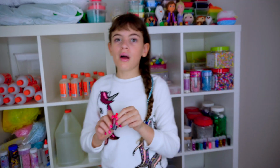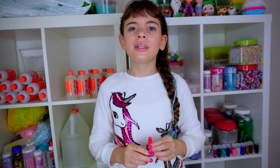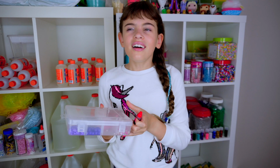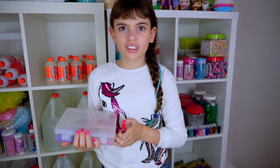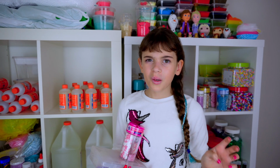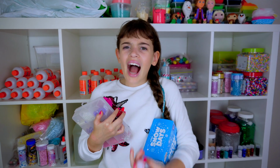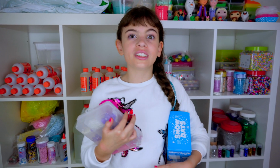Okay guys, I'm in the slime store. First, I'm going to use red food coloring. Got my red food coloring. Then I'm going to need some pink beads. Got my beads. Then I'll need some other decoration. These add-ins. I'm going to need some snow. One last thing. I'm going to get some glitter. I guess I'm all set. I better go before Dad arrives.